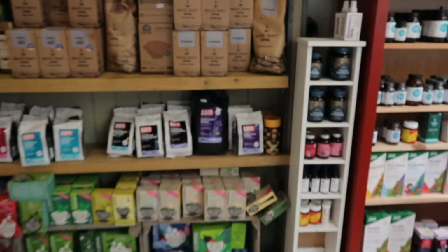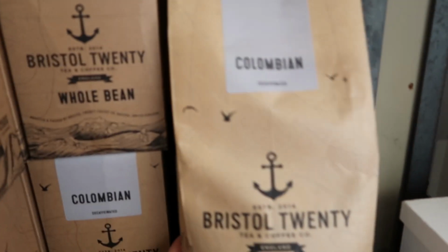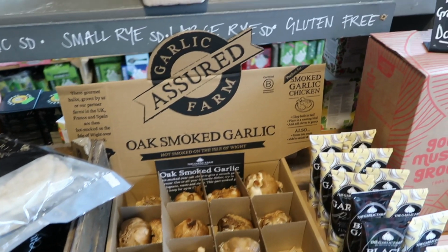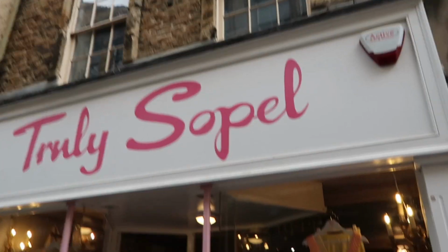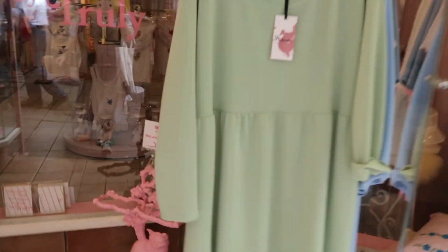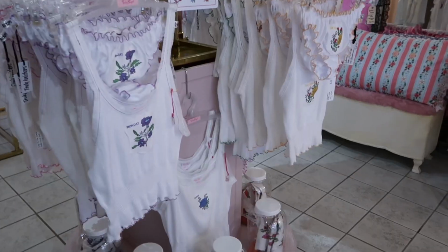Coffee. Coffee, yes, good shout. That's where I want to get my beans from. Hoping they have. Oh, I think this is what I tried last time. Let's have a look in here because this does look beautiful. I think it is the same. God, that's soft. Very pastel. Wow, that's pretty.